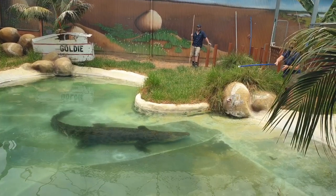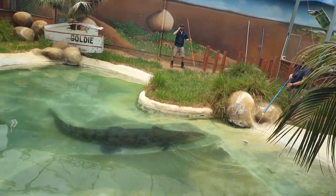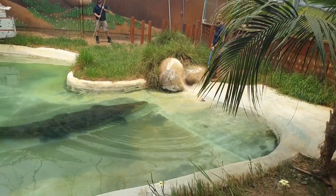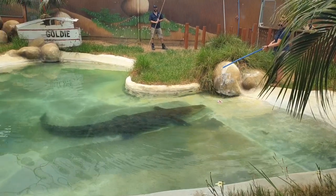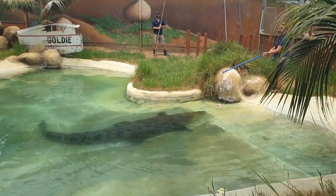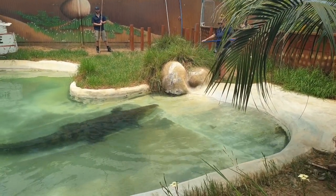It's not necessarily because they're lazy, it's because crocodiles are very good at preserving their energy. So they don't want to do any unnecessary work if they don't need to. So we like to make them work for their food by getting them to do a few behaviours. None of them are party tricks, they're all behaviours you will see crocodiles do in the wild.